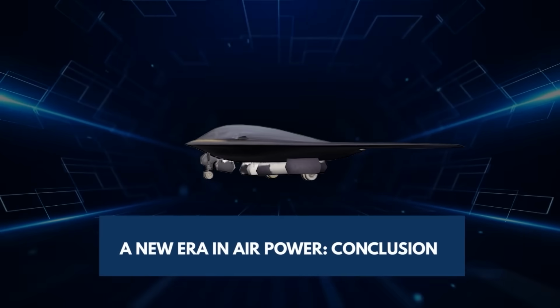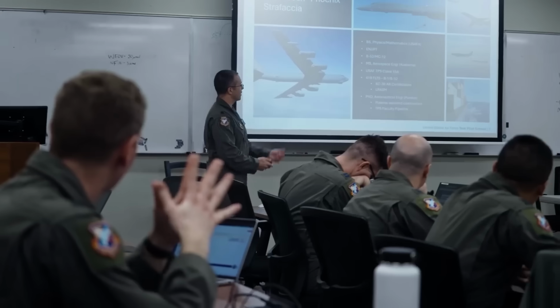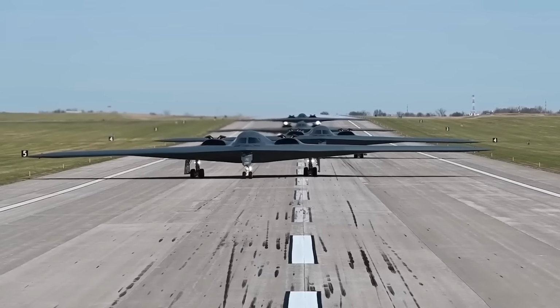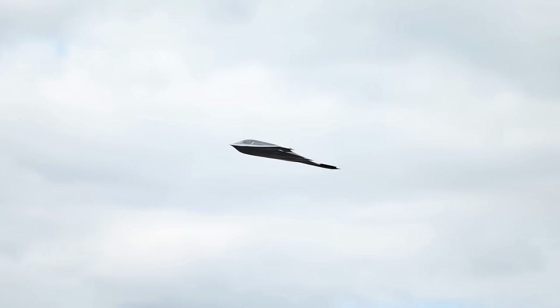A new era in air power. Conclusion. As testing advances at Edwards Air Force Base and each new B-21 Raider airframe moves from assembly to flight trials, the changing shape of American air power becomes more concrete.